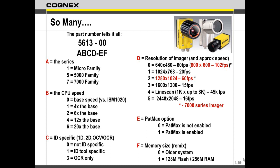Now your third digit is going to tell you whether it's ID only. This was for some people who said, I don't want to buy the whole Insight unit, I just want ID. Can't you give me a break here? So they said, okay, we'll give you a break. We'll give you 1D and 2D barcode reading as well as optical character recognition and optical character verification, so the ability to read human readable font. You don't get any histograms, no blobs, no pattern finding tool, no edges, nothing, just those basic tools.